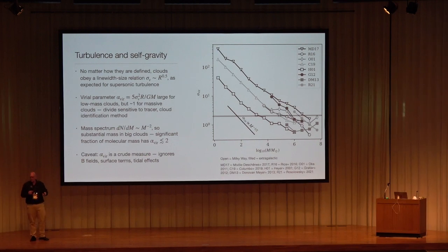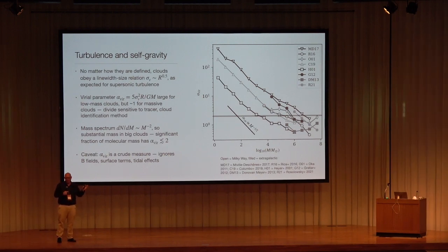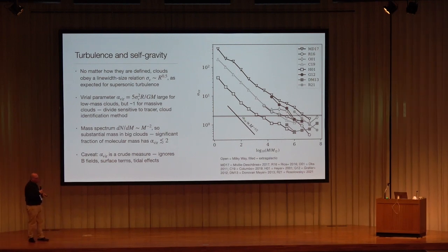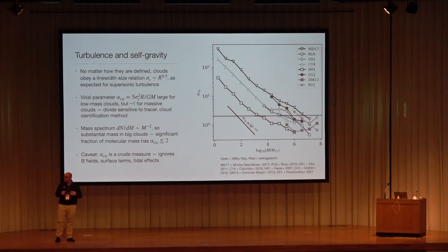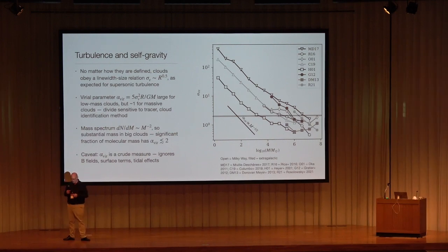And you might think, well, by number, most molecular clouds are not self-gravitating, and by number, you'd be right. But the mass function is relatively flat. dN/dM is M to the minus 2, which means there's actually a lot of mass in these big clouds, even though they're rare by number. So we have a lot of low-mass molecular fluff that's not self-gravitating. We have a small number of self-gravitating massive clouds, but those actually constitute a significant fraction of all the molecular gas in the galaxy. Now, virial parameter here is a crude estimator of self-gravity. It ignores magnetic fields and surface effects and all of this other stuff. Nonetheless, this trend is generally indicative that massive clouds are self-gravitating, or at least contain self-gravitating parts within them, whereas low-mass clouds do not.